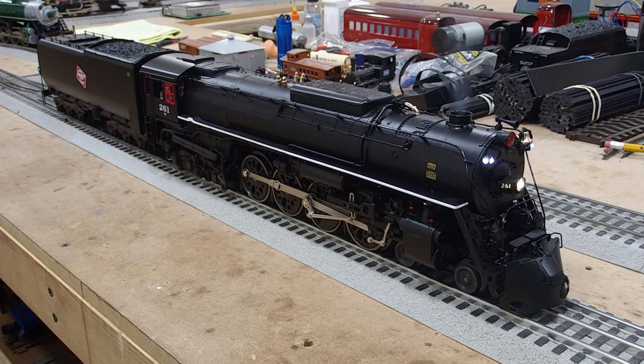So here's the horn. And here's the other whistle. And then if you press it again, it goes back to the first one. Yeah, I just love that whistle.